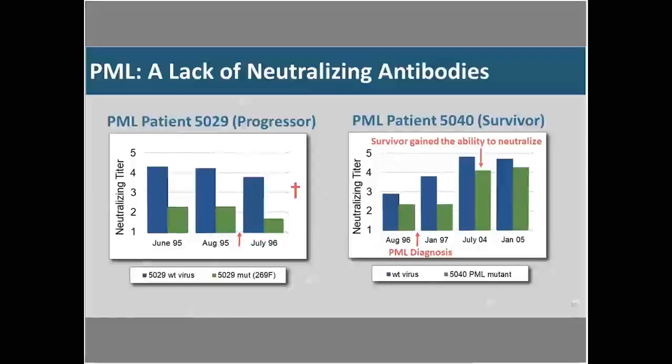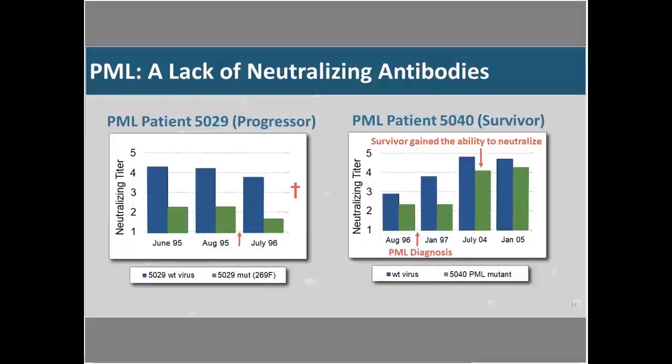Things went differently for a patient who survived. So patient 5040 on the right was neutralizing both wild-type and mutant fairly poorly at the time they were diagnosed. They eventually started neutralizing the wild-type, but not the mutant. But they survived PML, and they went on to eventually develop neutralizing antibodies that cross-neutralized all of the viruses. So it's not that the mutant is intrinsically resistant to neutralization. It's just resistant to the neutralizing antibodies that were present in this one patient at the time that they were developing the disease. And so this shows that people can mount good, broadly protective responses that would protect them, but these patients who are developing PML just don't have the right antibodies at the time that they develop PML.